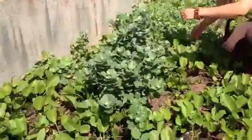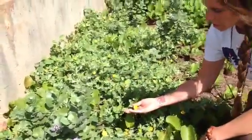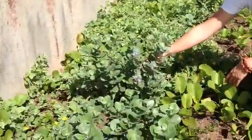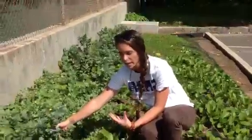This is a lima papa. It's another really nice native plant. It has really pretty yellow flowers. And this is hina, which is also really good for getting toxins out of the water and providing a native habitat for the garden.